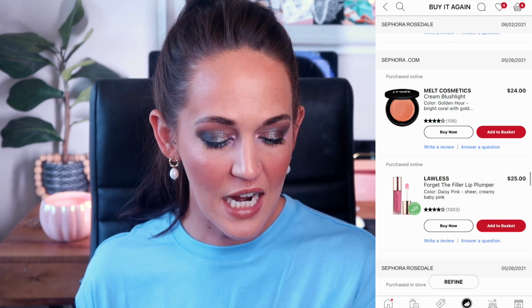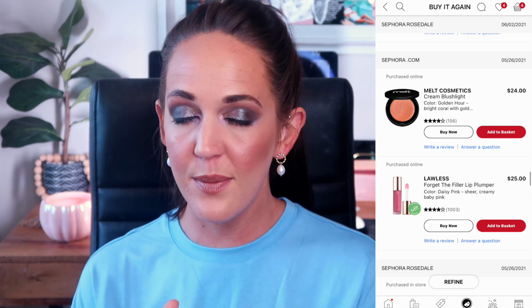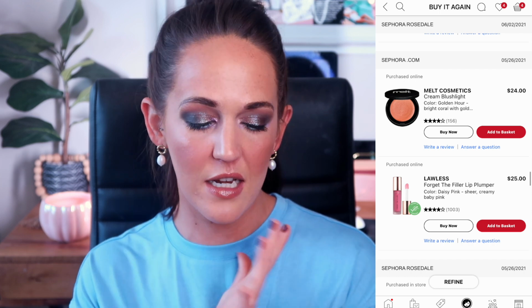Okay, it looks like I purchased in store. Okay, so I purchased those three products in store, and then it looks like that same day I made an online purchase, and I purchased another shade of the Lawless Forget the Filler in the shade Daisy Pink because I loved the Lawless original so much. Daisy Pink, really beautiful baby pink shade, love it for the lips.